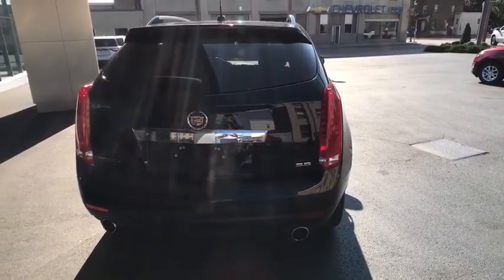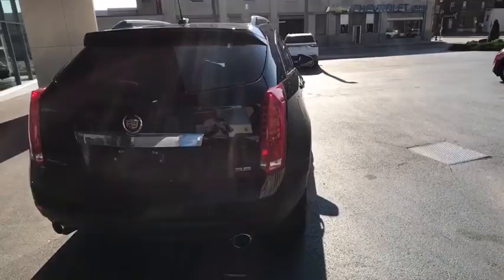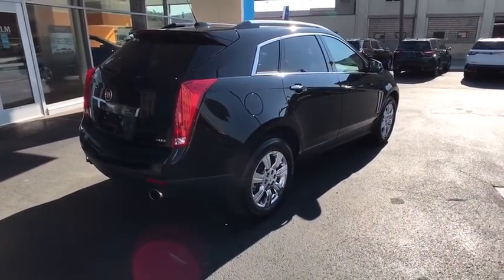And for technology lovers, the list of high-tech features is too long to list. This vehicle has less than 25,000 miles. Here are some of this vehicle's great options.